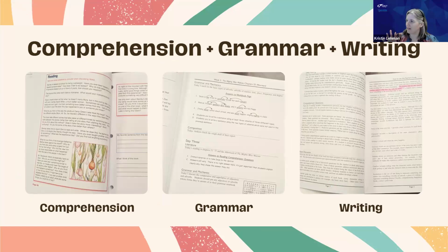Let's look a little closer at this here. One of the other things I really like is that it grows with your child. Early levels focus on reading comprehension and simple writing prompts. That being said, I need to note here that Lightning Lit does not include reading instruction. So reading instruction and phonics would have to be separate.